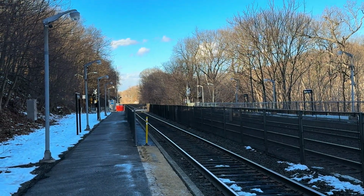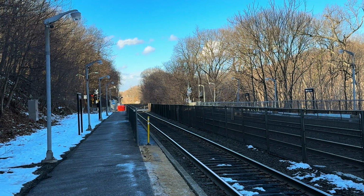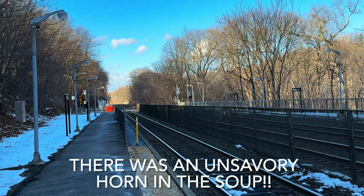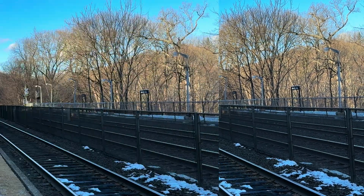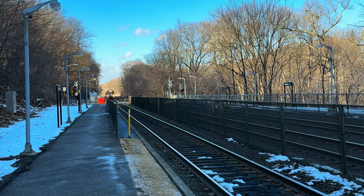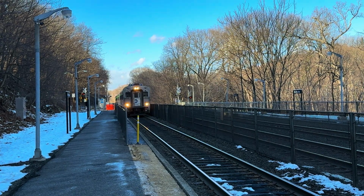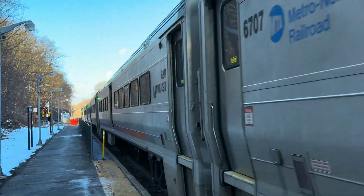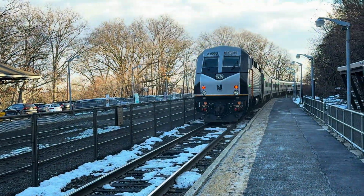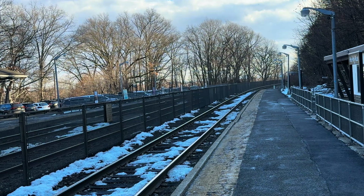Time is 3:17, approaching is train 64, Port Jervis to Hoboken. If he's working, this should have French onion soup at the helm. Yeah, that was him all right. I could see that bald head a mile away.